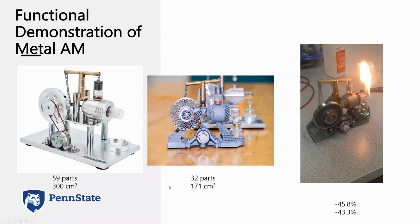And here is another example, a fairly complex layout of the original design, but we reduced almost 46% of the number of parts, and also reduced 43%, or close to 44%, of the amount of material.